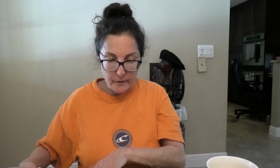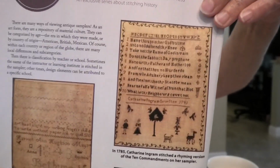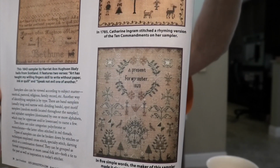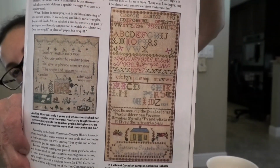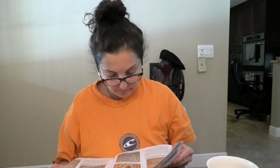That's really pretty. There's an entire section called Sampler Sleuth. There are beautiful samplers. I do want to show those to you, and I'm not going to read you the whole thing. If you want to buy the magazine, you can go through this and look at these samplers. Get a good look at them. And these samplers, one's Scottish, one's Canadian. So anyway, there's a whole thing on samplers in here.